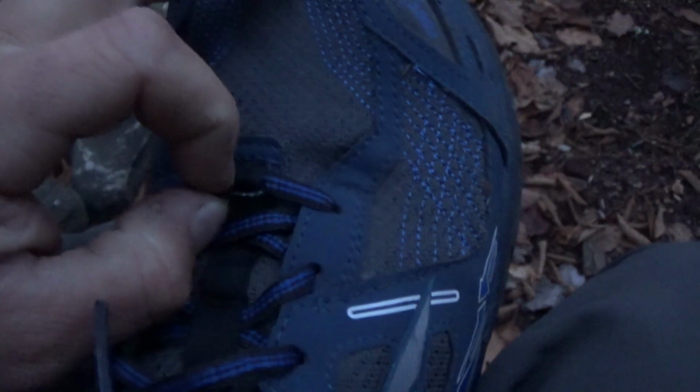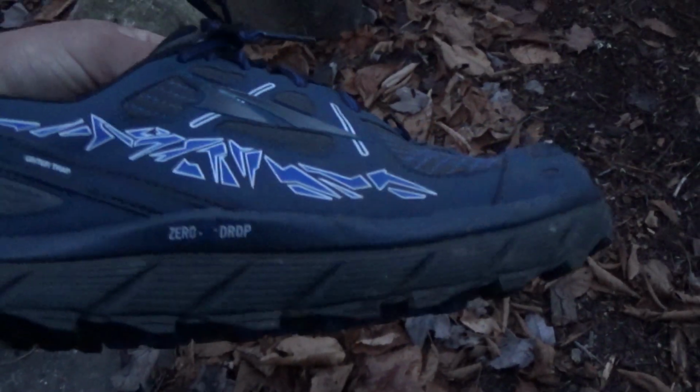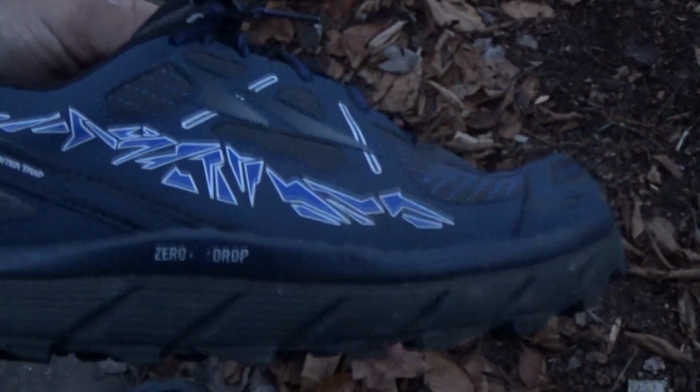One thing that's nice is they have what they call the Gator Grip. It's got the Velcro there, and it locks the gator in place, which is awesome. It also has the clip right here to hook the front of the gator on. And it's called the Zero Drop sole, so your foot is flat going down the trail. And I'll tell you what, we did almost 11 miles today so far, and my feet are not hurting whatsoever.